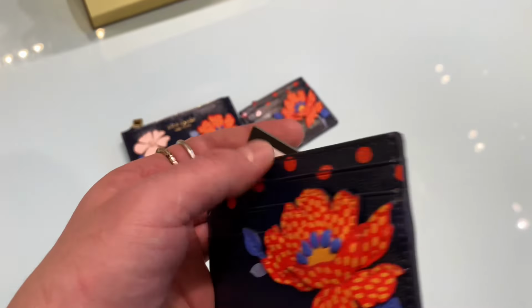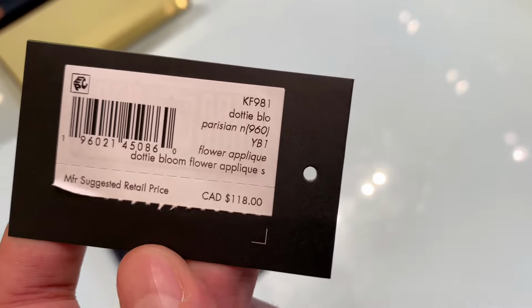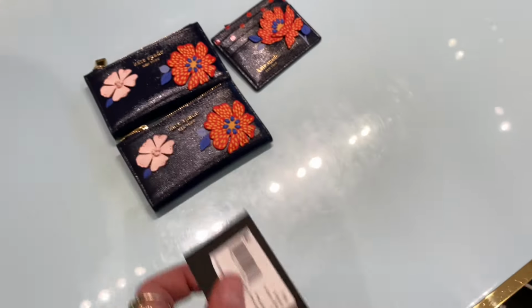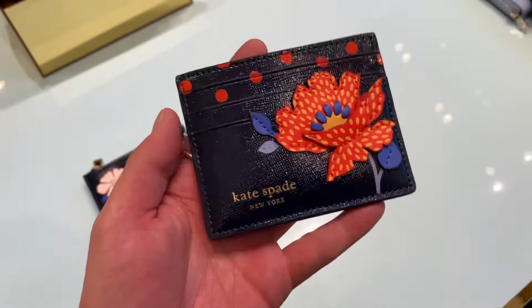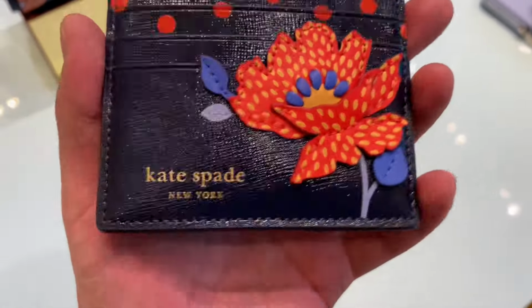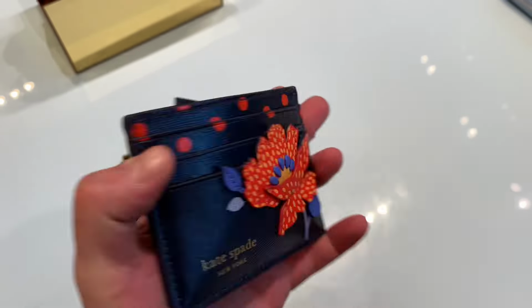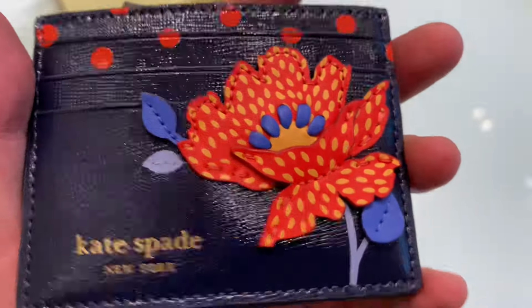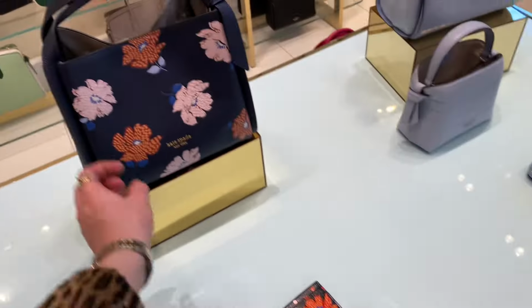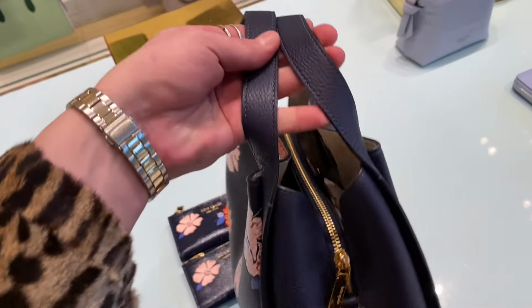And then the Dottie Flower Appliqué small card holder, $118. They come in this cross-grain patent leather with like a smooth leather dotted appliqué. So it's cute. Definitely pops. Not really my style, but it's cute.